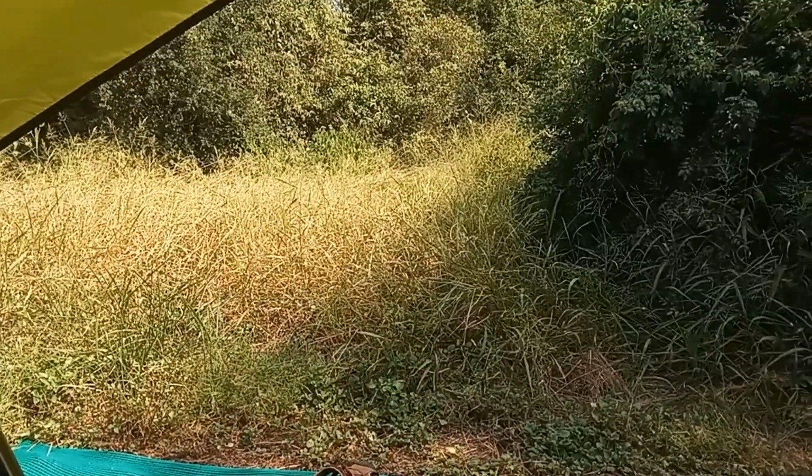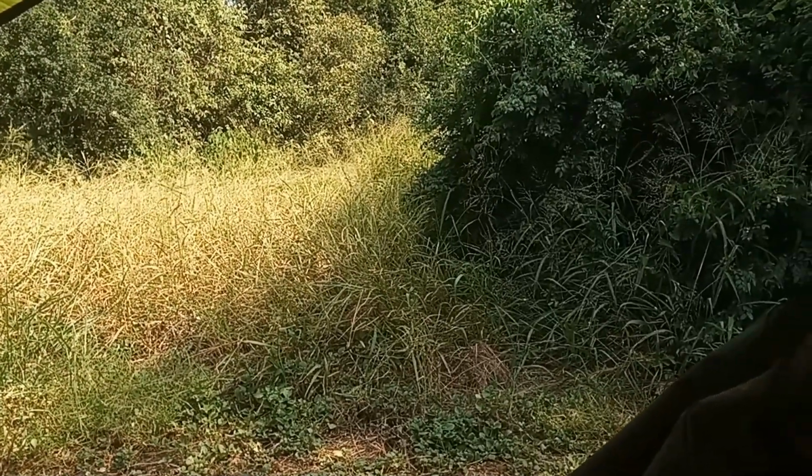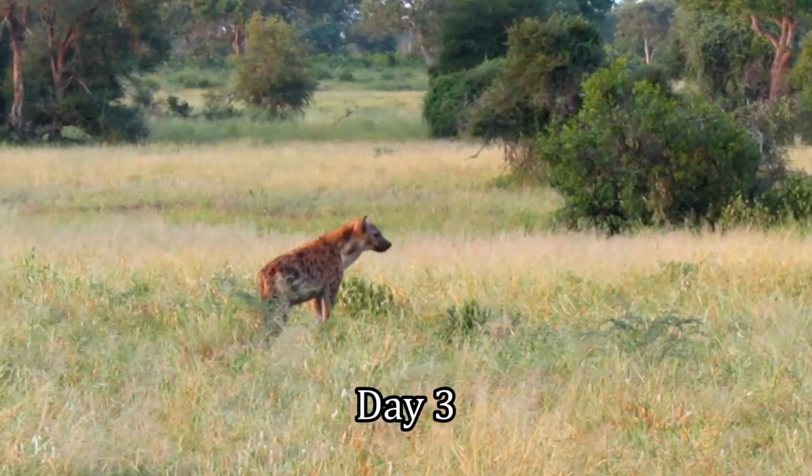This is the view from my tent. Now, if you've spent enough time in Kruger Park, especially in the main camps, you'll know how unusual it is to actually find a spot like that in one of the main campsites. We were very lucky.